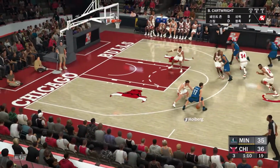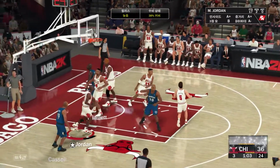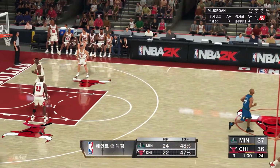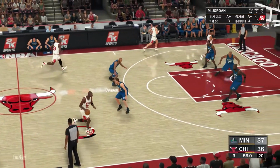Minnesota with the ball. They trail by 1. Pass to Cassell. To the middle. Here's Garnett. The shot's good. Cassell making the play. That's 12 points for Kevin Garnett. Yeah, they're going to have a nice little run here.